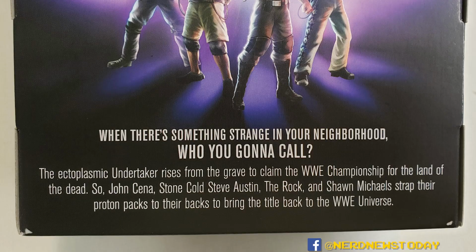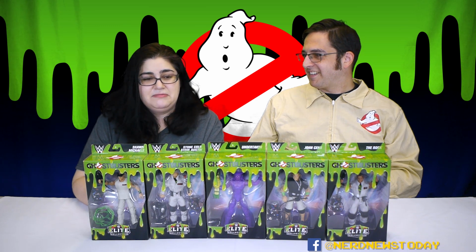Also on the back, there's a nice little storyline, which is the ectoplasmic Undertaker rises from the grave to claim the WWE Championship for the Land of the Dead. So Cena, Austin, The Rock, and Michaels strap their proton packs to their backs to bring the title back to the WWE Universe. That is quite a storyline. It's definitely a wrestling storyline. Totally is. I'd pay money to see that pay-per-view.